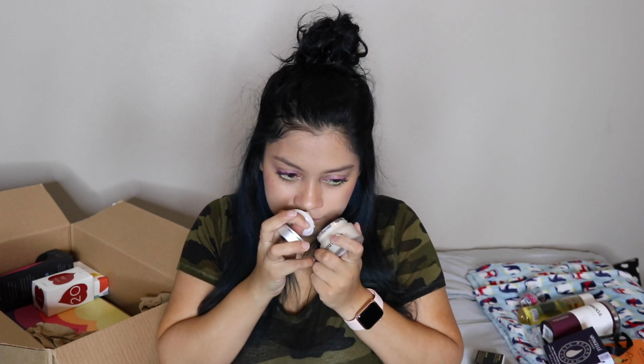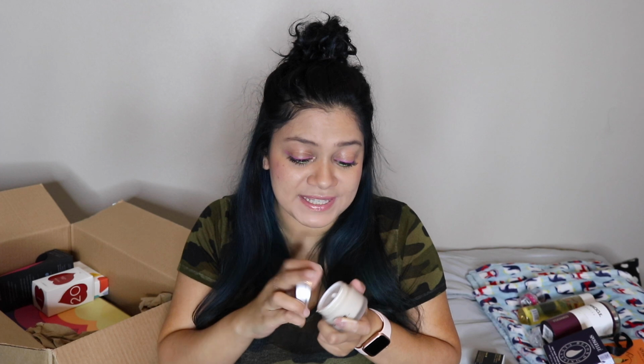I got both scents in the Routine natural deodorant because the reviews were so good on these, and I'm always looking for aluminum-free deodorants. This one says if you like piña coladas and eating cake, so I hope that means it smells like pineapple and coconut. It didn't really say if there was a scent on there, so oh. It definitely smells like nuts, like kind of like almonds.